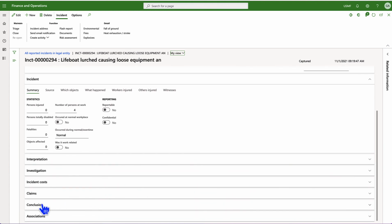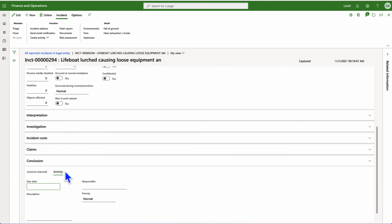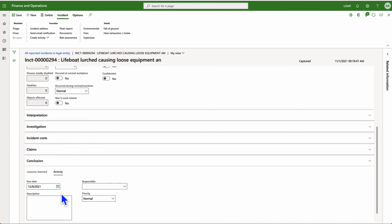Down towards the bottom here, we have a conclusions section, and we can go through to the activity, and here we can capture the information relevant to this particular action. So on the due date, what I want to do there is I want to assign it to, let's say, the end of next week, and I want to record some information here, which I'll do and come back.